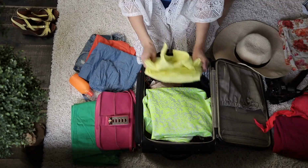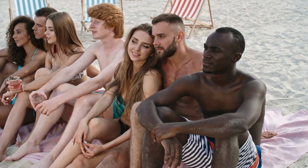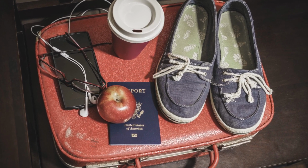First up, the classic overpack. Tahiti's balmy breeze begs for a minimalist wardrobe. Think lightweight linen and cotton. Ladies, sundresses and shorts are your best friends, while gents can stay cool in casual shirts and shorts. And remember, space in your suitcase is sacred. Save it for those unique island treasures.